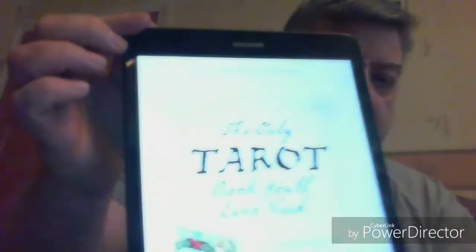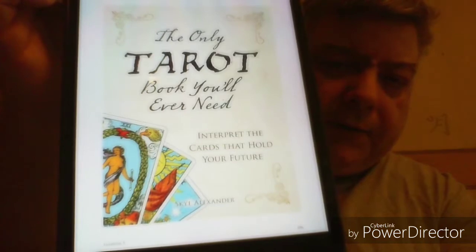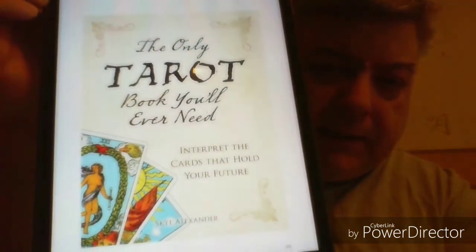The third book, also in ebook form, is this one that I've had on here for a while, and refer to from time to time, and this is The Only Tarot Book You'll Ever Need by Sky Alexander. And despite the title, it's not the only tarot book that you'll ever need, because I have others that I also think I need. But that again has a comprehensive look at the history and the meanings and the structure of the tarot, and gives you some useful tips and insights.